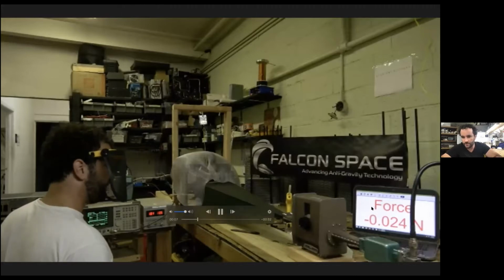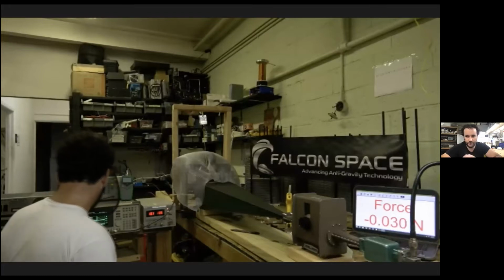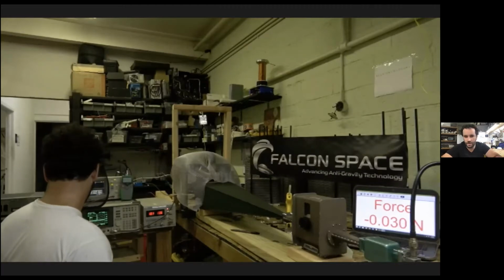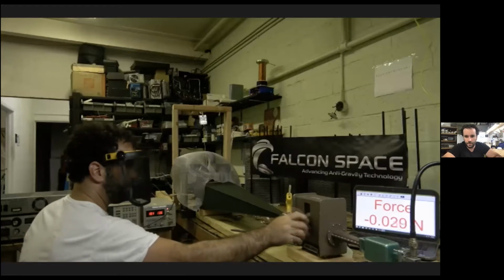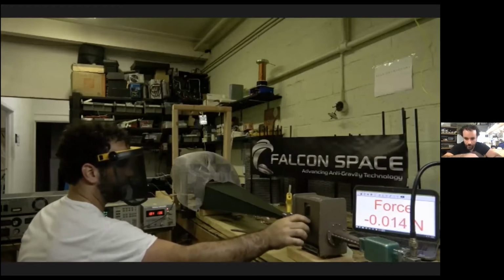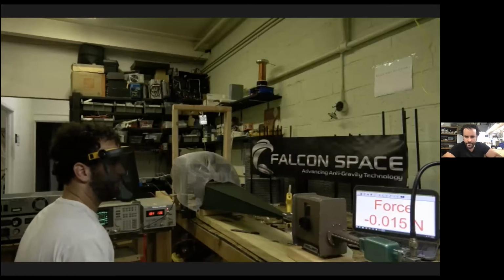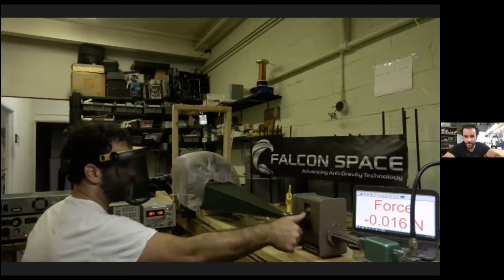You can see the weight loss over here on the laptop. And I'm changing the frequencies very slightly. The fans you hear are from the cooling of the tube. And here I'm turning on the, what was that, the attenuator. That's basically shut off the power and put it back down to 0.